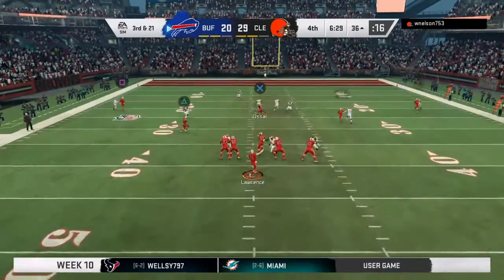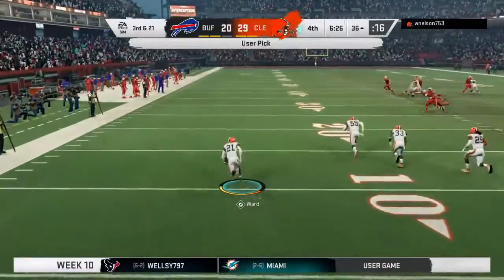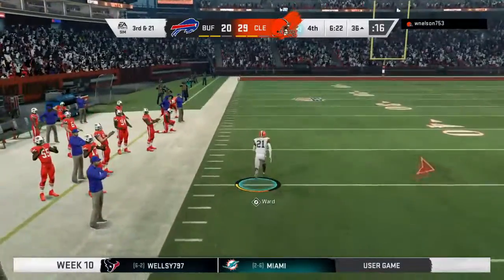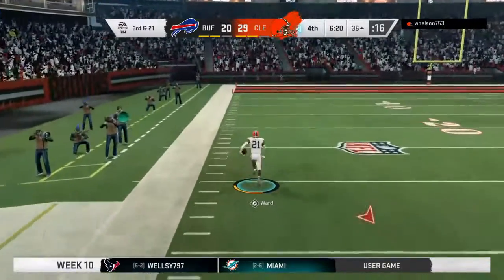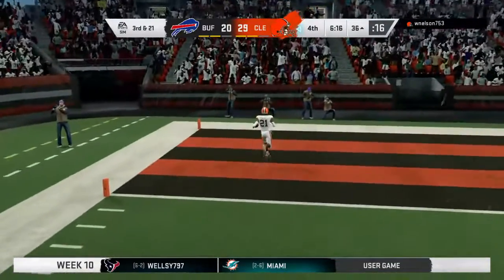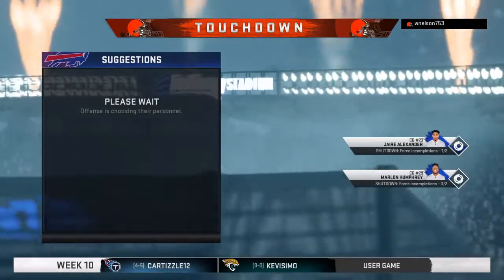From the gun, Lawrence. And he's going to be intercepted a 3rd time. Picked up by Denzel Ward. And now look at him go. He's at the 30, 20, 10, and he'll score. Touchdown, Browns.